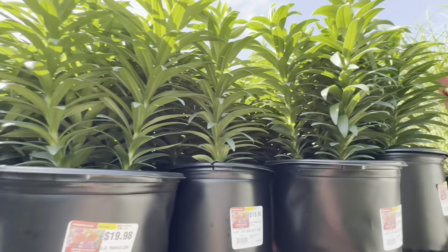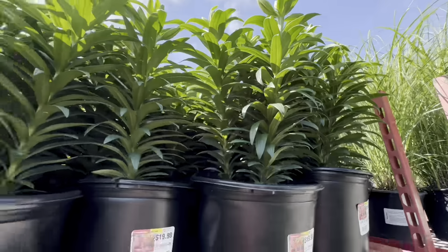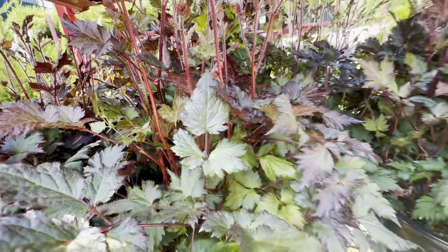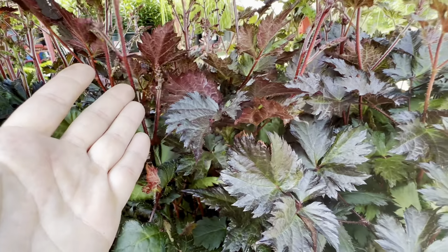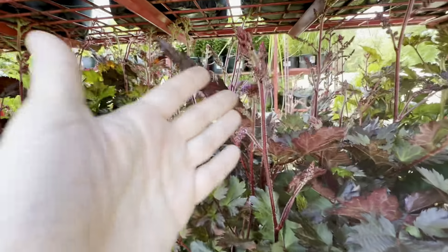Look how beautiful and glossy the foliage looks in bright sun. Look at all the closed flower buds. Just take a look at all the newest Astilbe plants. Who can say no to this beautiful dark green and burgundy colored foliage? Look at all the new flower buds. They're getting ready to bloom.